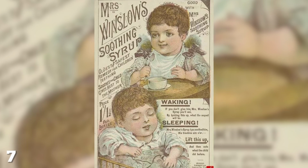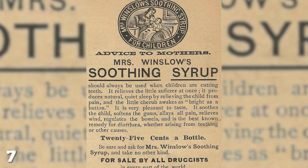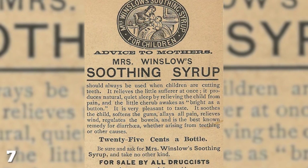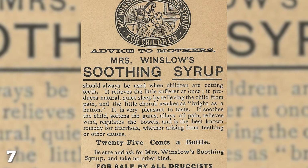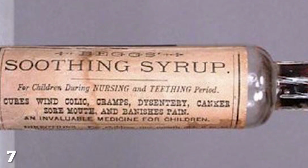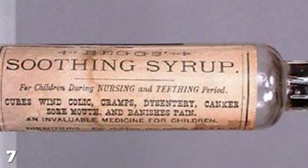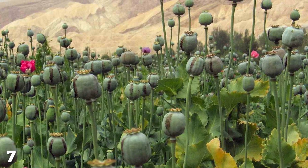makers claim it could calm rowdy children, they also said Mrs. Winslow's Soothing Syrup could allay all pain, cure wind, colic, and diarrhea, and that it could help kids with teething trouble get to sleep. And you know what? This product dang well worked a treat, because how could it not when the 2 main ingredients of Mrs. Winslow's Soothing Syrup were morphine and opium.